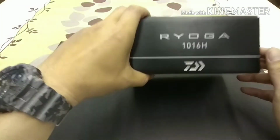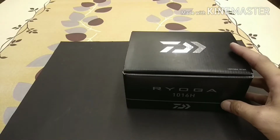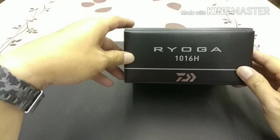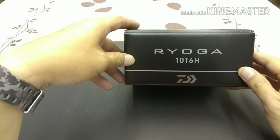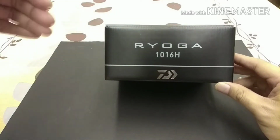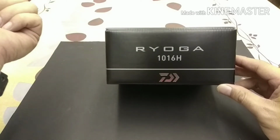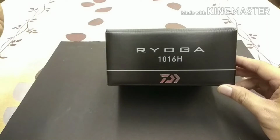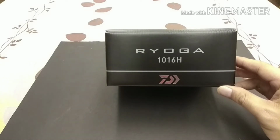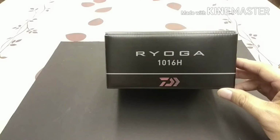One, I've never owned a Ryoga before. There was the silver one since 2009. That was a long time ago, and back then it was a very hyped up reel. In fact, I think a lot of people still love it very much. They still own it, and it still serves them very well. I heard it's a wonderful reel. I didn't get to own that because by the time I wanted to get one, it was either very difficult to find, or two, very expensive from those people who were selling it. I've seen, even on Japan websites, some people selling it for more than 100,000 yen, and that's crazy.